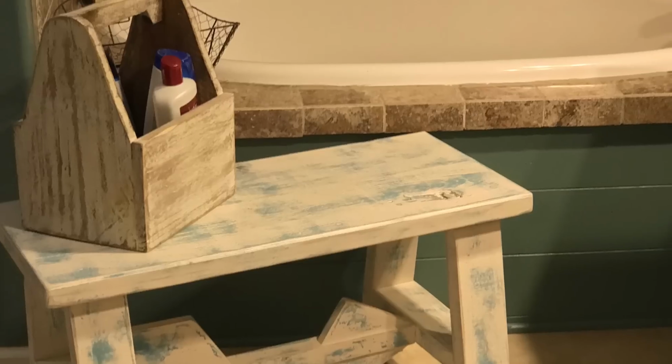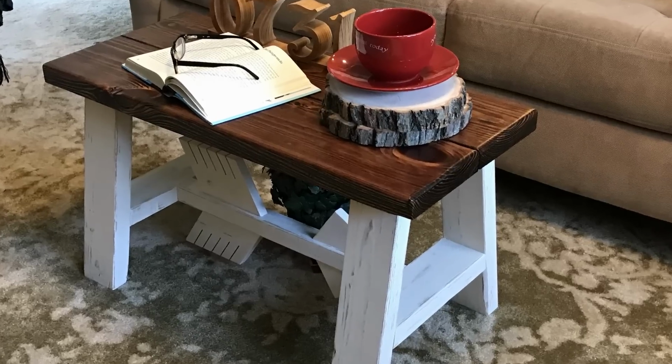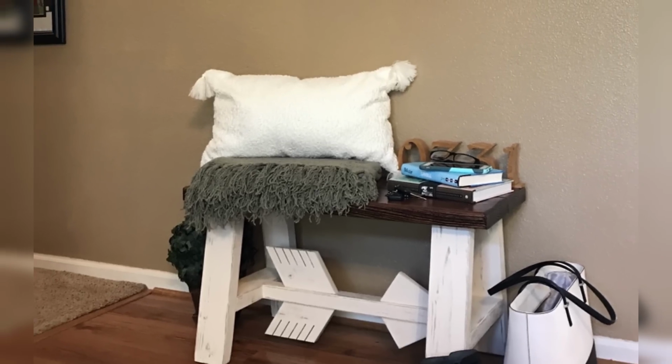You could put a small table in a bathroom if you have a big bathroom, stage it in there with some candles and some towels and some pretty soaps. You could put it in a living room beside the couch and stage it with a small lamp and some books and maybe a pair of glasses. Stage it in a bedroom and set it up like an end table. Stage it in a playroom and put kid things on top of it.